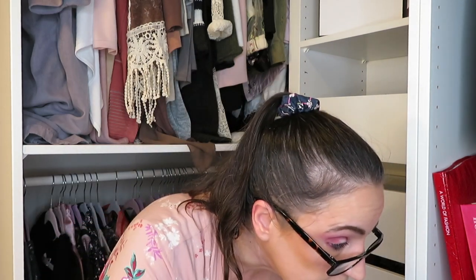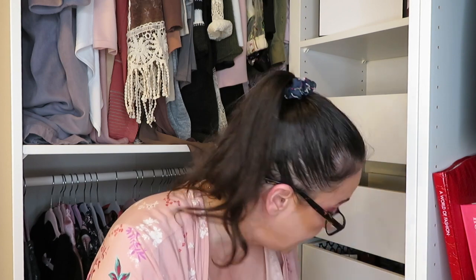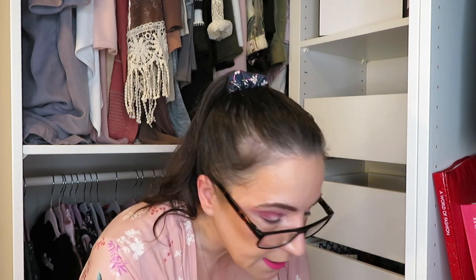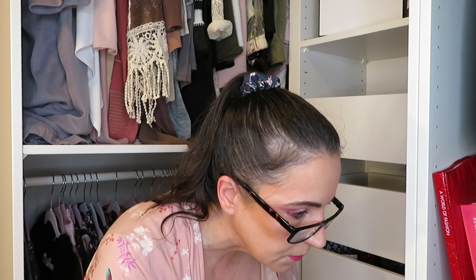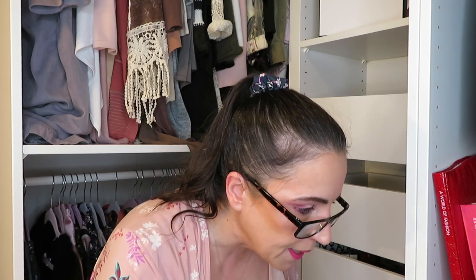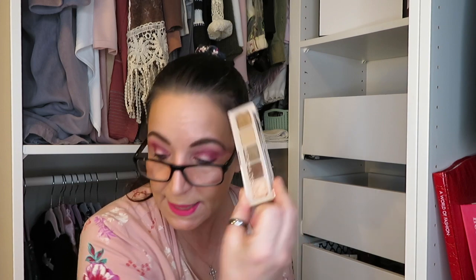Chanel Red Liquid Lip. Love this. Kosas Melon, it's underneath, and the other Kosas is also underneath. Same with the Hourglass Highlighter, It Brow Pencil, It Brow Power, and Mini Glam Palette.